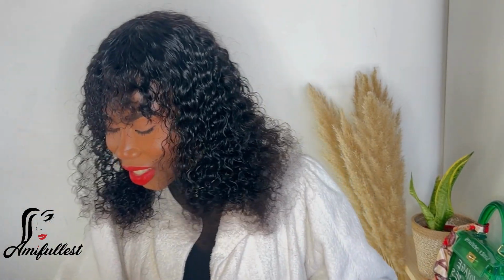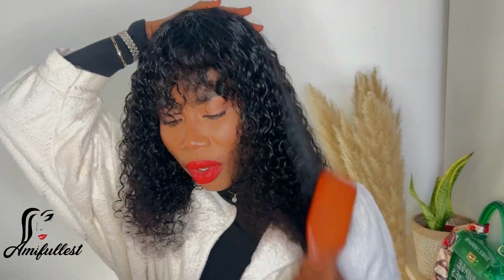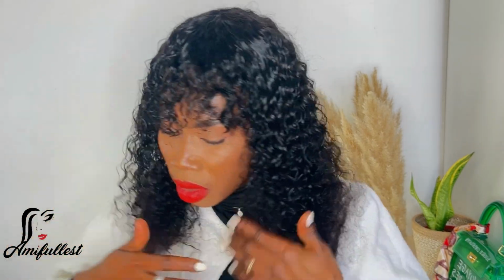So guys, this is the wig. Oh, this water spray makes everything look so beautiful. And the wig doesn't have a lot of shedding. So it doesn't really shed a lot. I've been just brushing it, as you say, me and somebody, we are fighting. I feel like this end needs more.